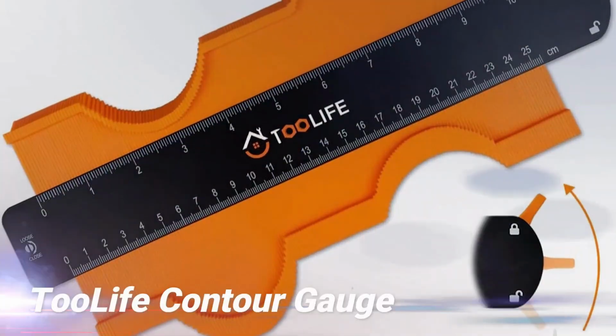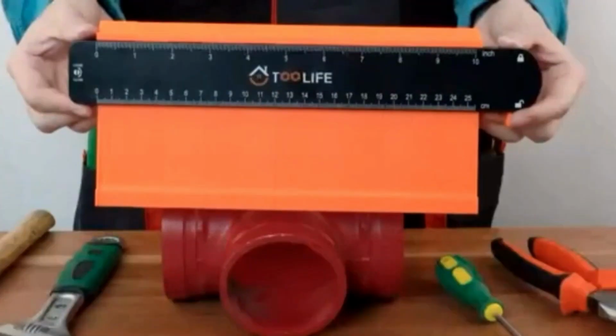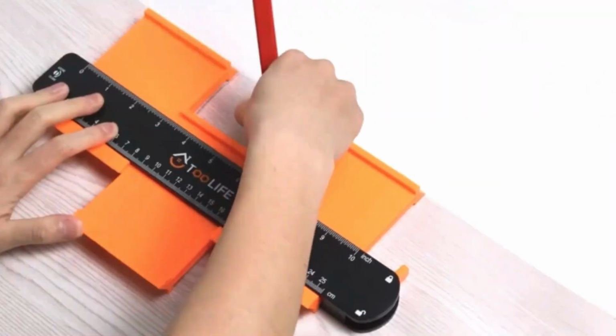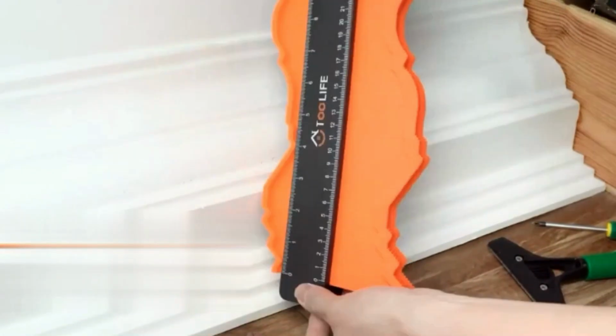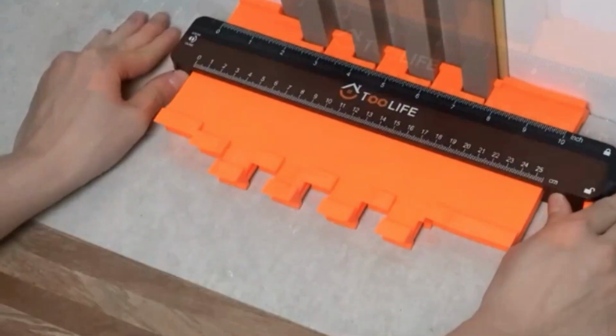Number 30. TooLife Contour Gauge. Measuring tricky shapes just got easier with this clever tool. It copies the exact outline of any edge or curve, so you can trace it perfectly onto wood, tile, or flooring. Just press it against the surface and the pins adjust to match the shape. It's super handy for corners, pipes, or weird angles where normal rulers fail.